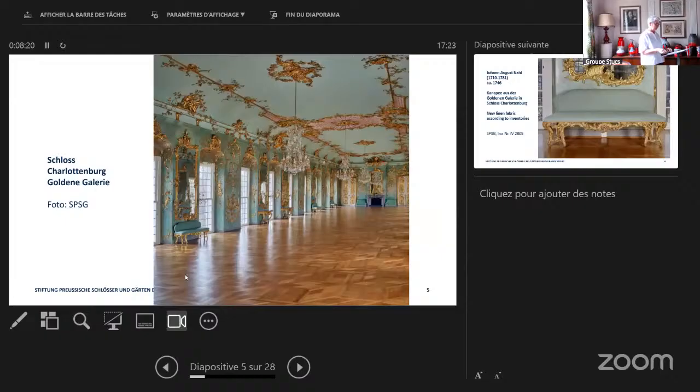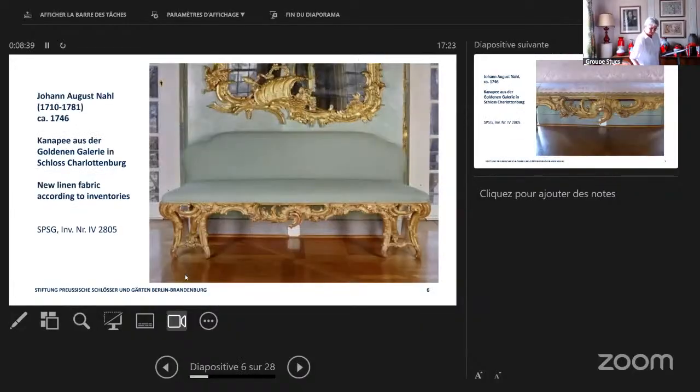The Golden Gallery in Charlottenburg Palace is one of the ballrooms of the newly built new wing of Charlottenburg Palace. Nahl designed the ceiling and wall stucco work as well as the gilded furniture. The gilded benches have survived despite the destruction caused by the Second World War. They stand on two pairs of legs at the front, with only one additional leg on each side at the back. The seat is very narrow and did not invite comfortable sitting. The open-work carved frame is remarkable.